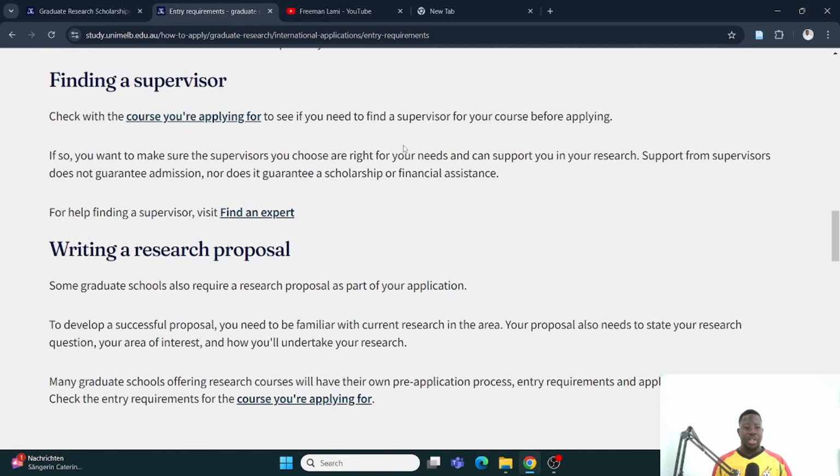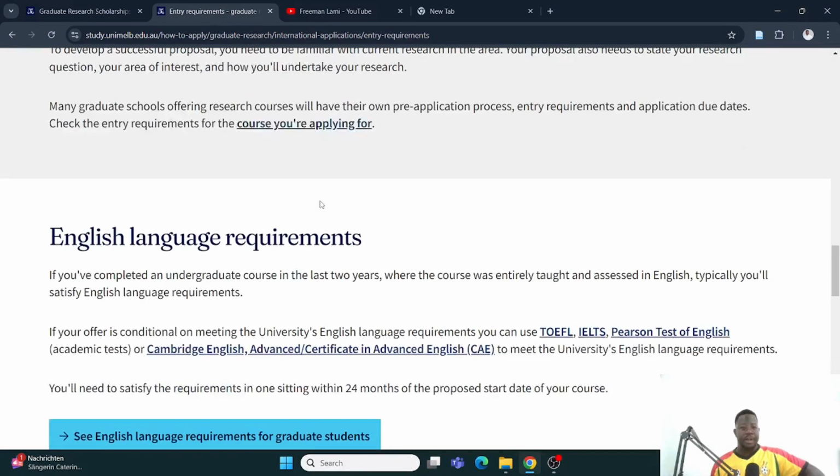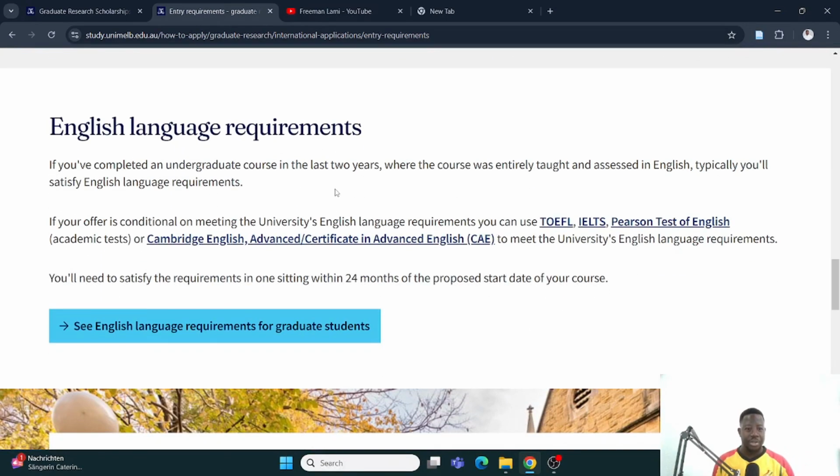Now, some of the courses, of course, because they are research, you have to first find a supervisor. But first, let's look at the English language requirement. So, typically, most of you who already have your bachelor's, undergraduate in English, then you don't have to submit any other language certificate.